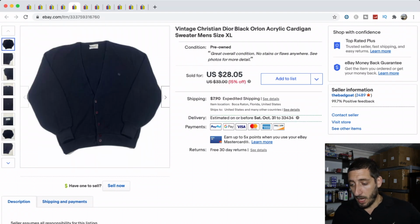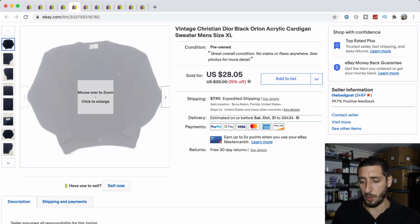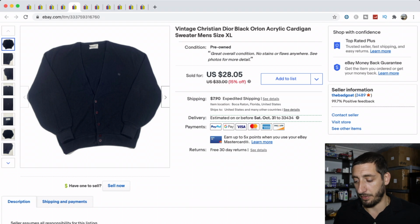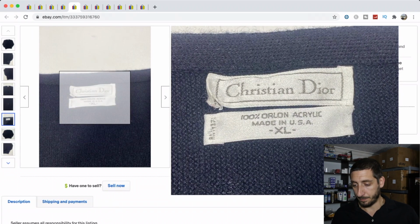Next, got this vintage Christian Dior acrylic cardigan from the Goodwill pallet of clothes I bought a couple weeks ago. This took just under 2 weeks to sell. Got $2.82 into it, and it sold for $28 plus $7.90 shipping. Probably could have got a little bit more for it, but again, only got less than $3 into it, so completely happy with that flip. Here's a picture of the tag.